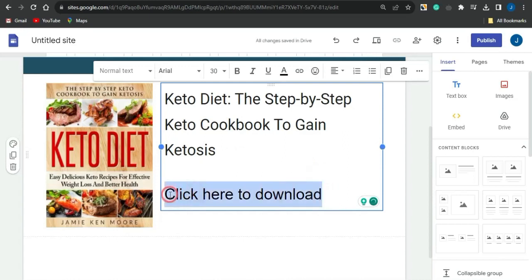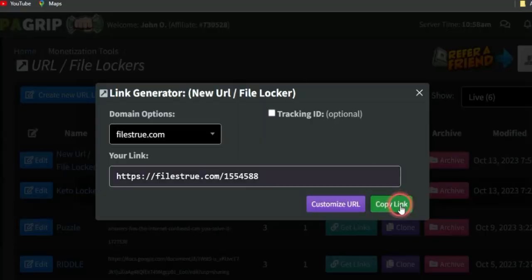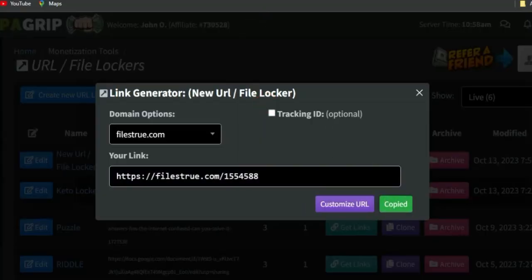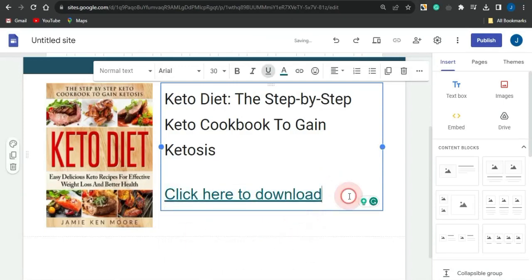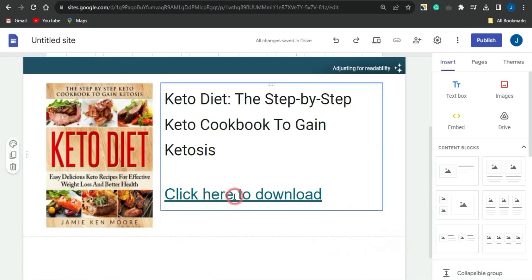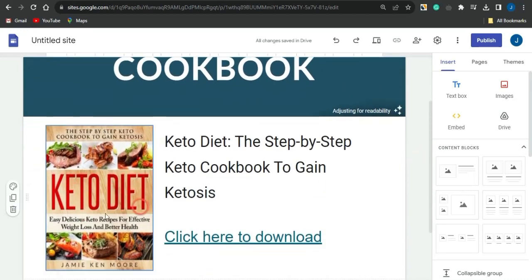Once I put in something like this, I'm going to highlight this particular text. When that has been highlighted, I'm going to add in a link. And this link which I'm going to add will be the link to my URL file locker. If I copy that link, head back to that page, and paste it in here, then click on apply, that will be done. So when somebody clicks on click here, it's automatically going to take them to my URL file locker, where they need to complete an offer to gain access to this ebook.